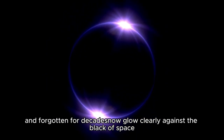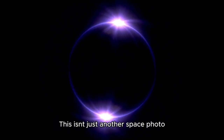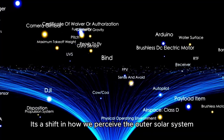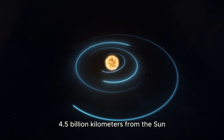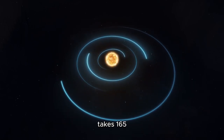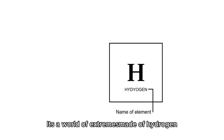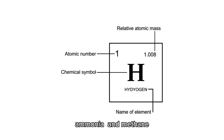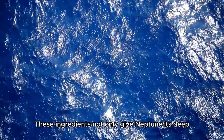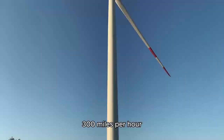To appreciate what's at stake, one must understand Neptune's unique role in the solar system. Orbiting at an average distance of 4.5 billion kilometers from the Sun, it takes 165 Earth years to complete just one orbit. It's the densest and third most massive of the giant planets, composed primarily of hydrogen, helium, and ices like water, ammonia, and methane, hence the classification as an ice giant. These ingredients give Neptune its haunting sapphire hue and define the planet's extreme weather systems. Winds can roar across its surface at more than 1,300 miles per hour, the fastest in our solar system, whipping up massive storms that dwarf anything seen on Earth.